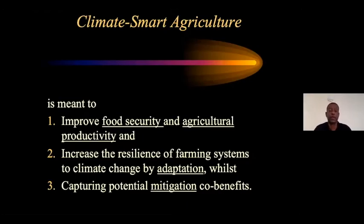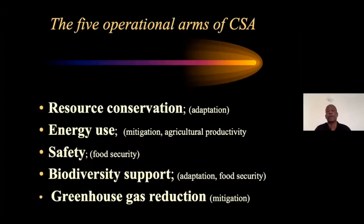So climate smart agriculture by definition is meant to improve food security, and I've underlined some of these issues. To improve food security and agricultural productivity, increase the resilience of farming systems to climate change by adaptation, whilst capturing potential mitigation co-benefits. So what CSAC does, it separates climate smart agriculture, if you like, into 5 operational arms. So we talk about resource conservation in terms of adaptation, energy use, which has a mitigation and agricultural productivity component. We talk about safety, which involves food security primarily, biodiversity support as a means of adaptation and food security preservation as well, and greenhouse gas reduction, which is purely mitigative.